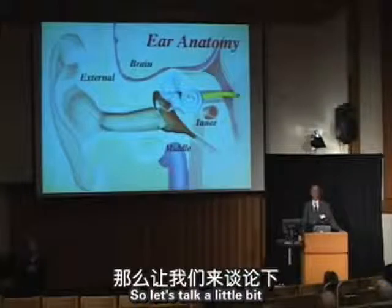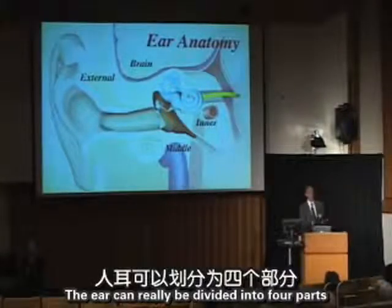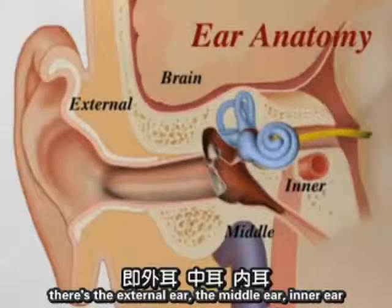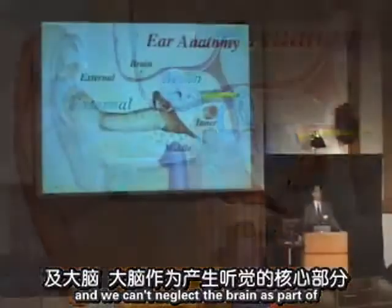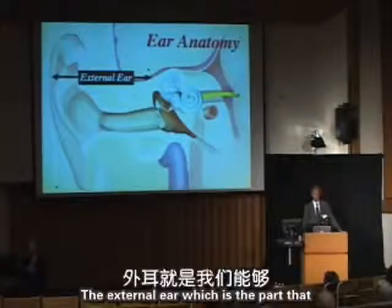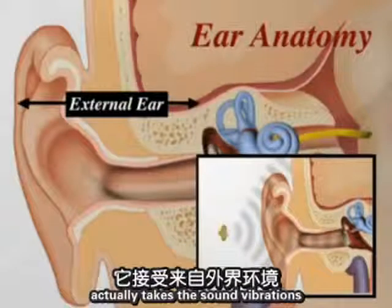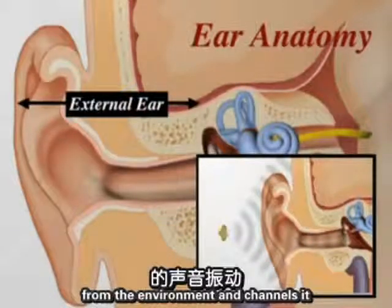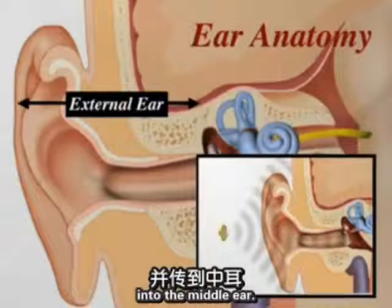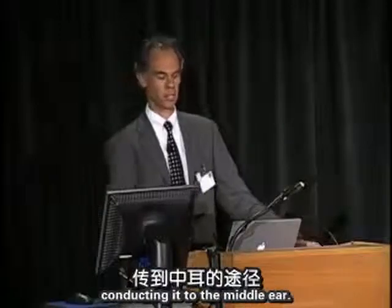So let's talk a little bit about the normal ear and ear anatomy. The ear can really be divided into 4 parts. There's the external ear, the middle ear, inner ear, and we can't neglect the brain as part of the central part of hearing. The external ear, which is the part that we can see in the ear canal, actually takes the sound vibrations from the environment and channels it into the middle ear. And so it's a way of taking the sound and conducting it to the middle ear.